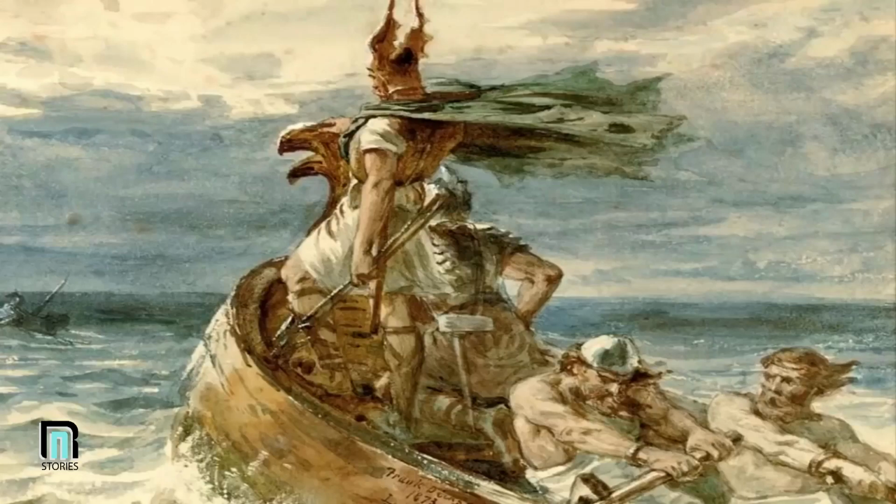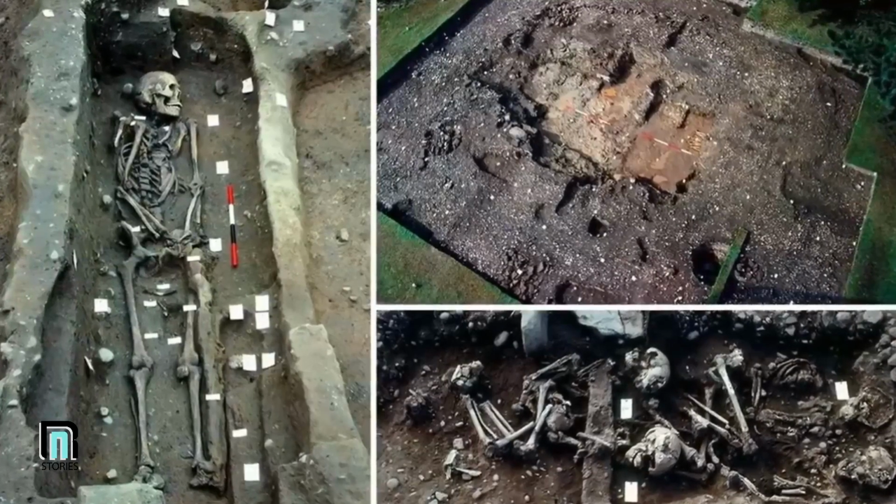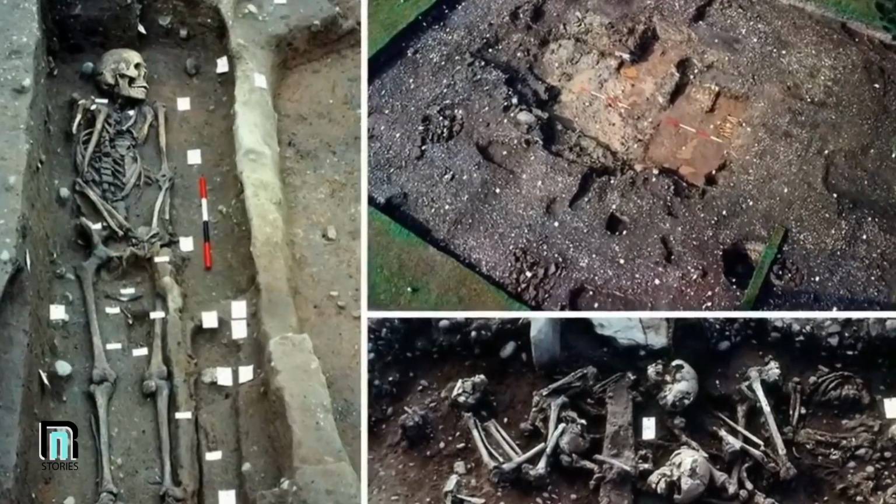A mass grave of Viking remains. While working on a construction site on the side of a road in Dorset, UK, a burial pit of what appears to be more than 50 executed Viking warriors was found.